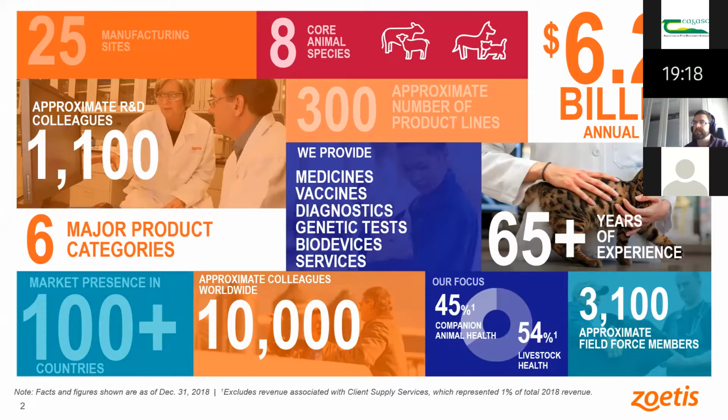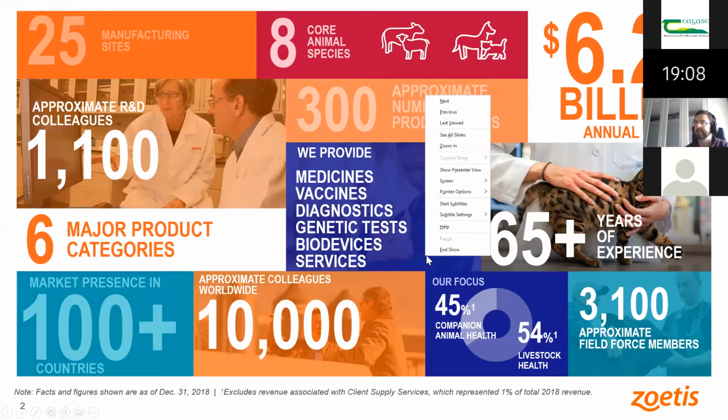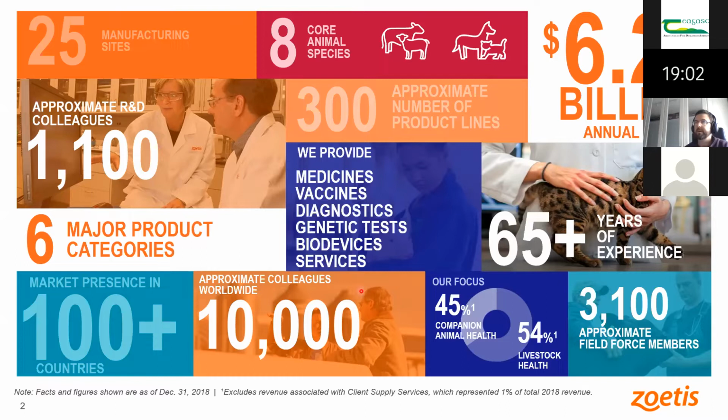So all the species, and we provide obviously the core products in vaccines, pharmaceuticals, but also adjacent spaces such as diagnostics, genetics, biosensors, and precision livestock farming technology.